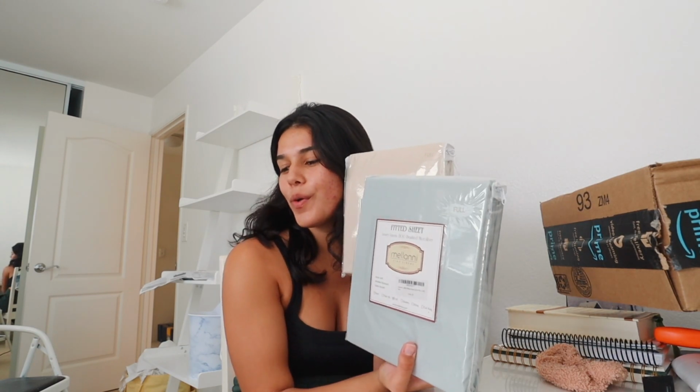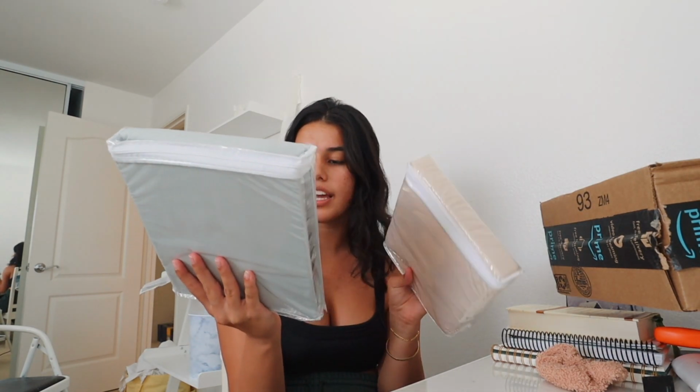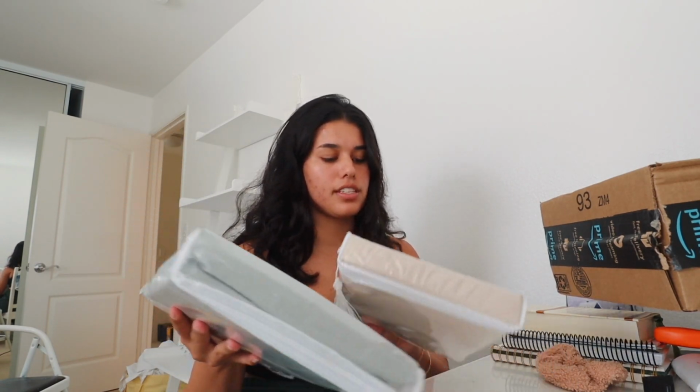I'm trying to figure out which one would best go with my room, and I think I expected this one to be a little bit more green, so I'm probably gonna go with this beige one.